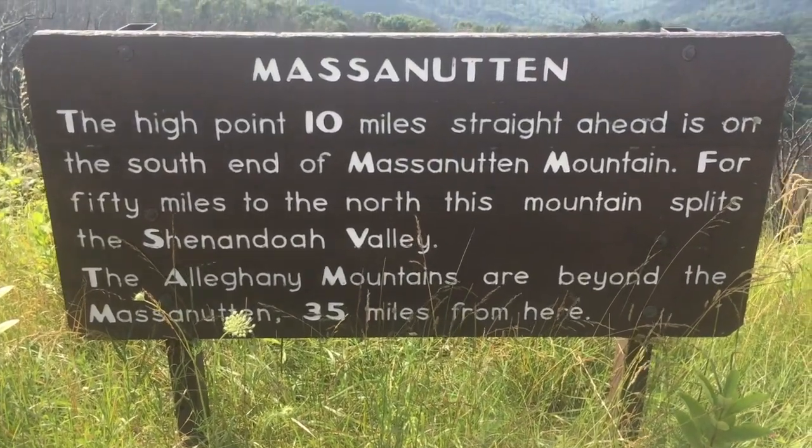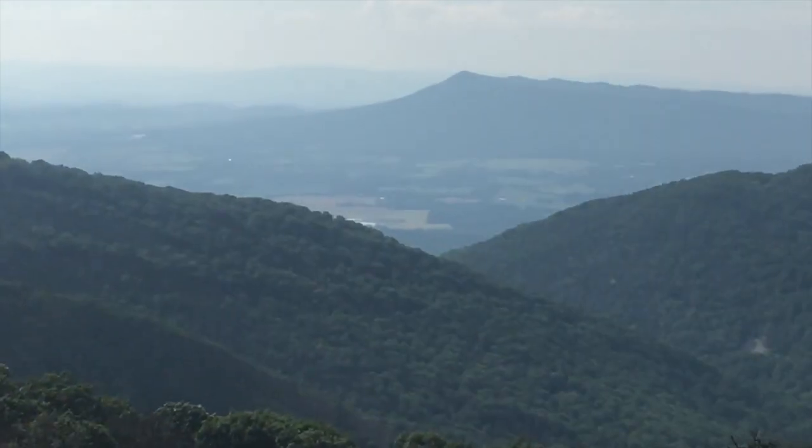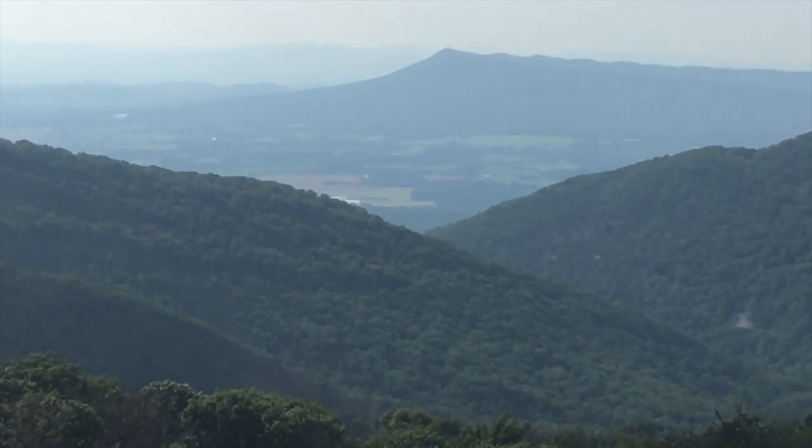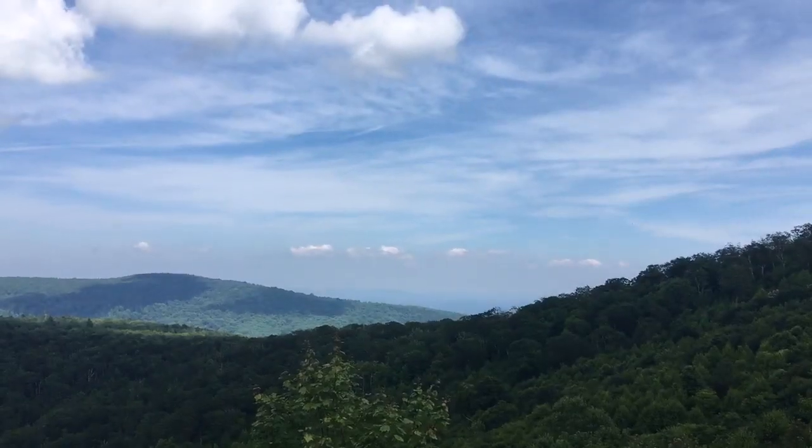And believe it or not, it's cooler up here. We're at an elevation of close to 3,000 feet. It's not as high as it would be in North Carolina, but I'm gonna tell you something, it's cooler at this location than it has been at the other part of the Skyline, and we're just having a great time.